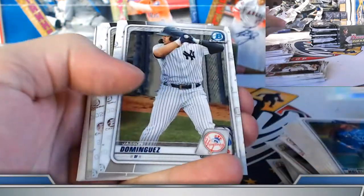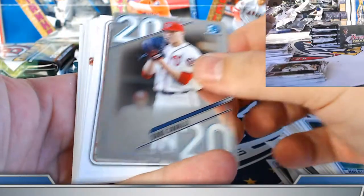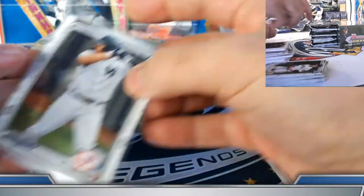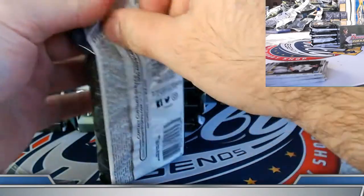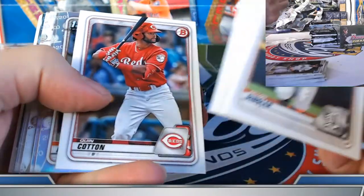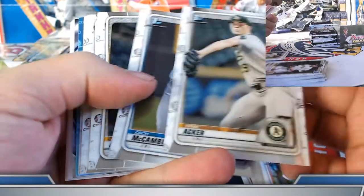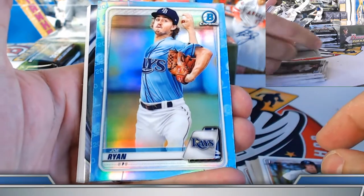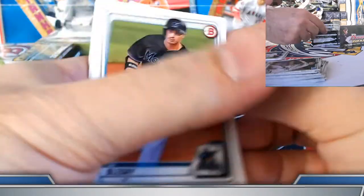Jensen and Soderstrom refractors. Dominguez chrome. Cavalli 20 and 20. Dingler, Luke Little, refractor, Sky Blue. Joe Ryan, got the, was it the applied pressure parallels, orange and atomic in the first case, add to it there, Sky Blue.